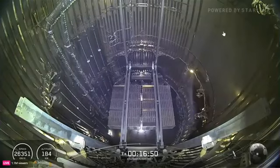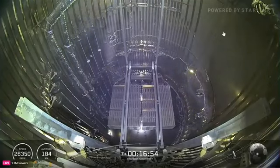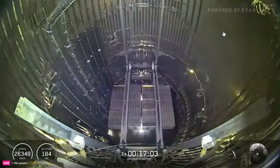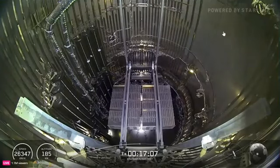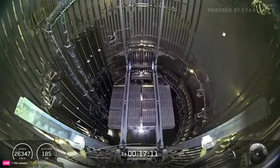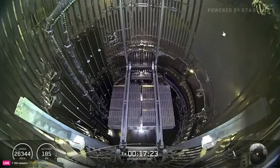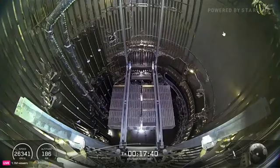All right, one more time. Open the pod bay doors, Hal. So we are currently in payload deploy prep. And the door is open. All right, so the payload door is open.